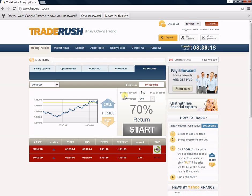A lot of other binary option platforms require that you make higher initial deposits, and if you're just looking to get started in binary options and you want to test it out, that's one of the benefits of TradeRush. The minimum investment is such that it allows you to trade with a smaller balance. Okay, so this is our $10 investment. We're going to go to $25. We'll call.